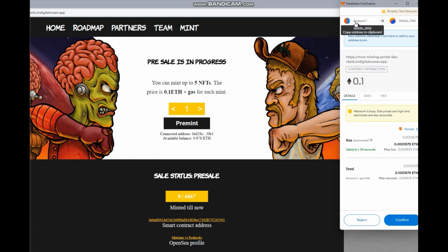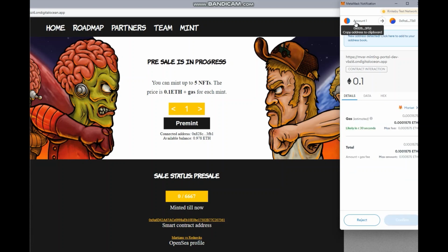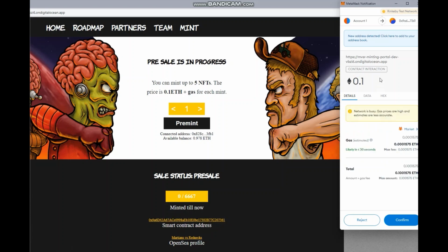So we can see that this transaction is from that account ending FB1, and it's going to go to the smart contract. See, this ends 361 here, which matches with this one down here. Again, this is the test smart contract, and we see that it's just going to be 0.1 ETH for that one NFT. So that matches, that's okay. So I'm going to go and confirm this transaction now.